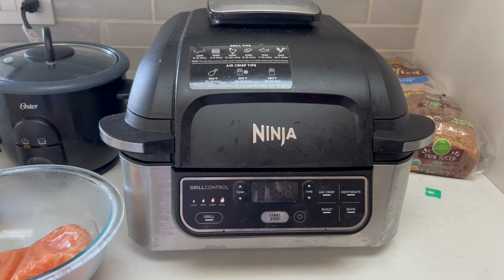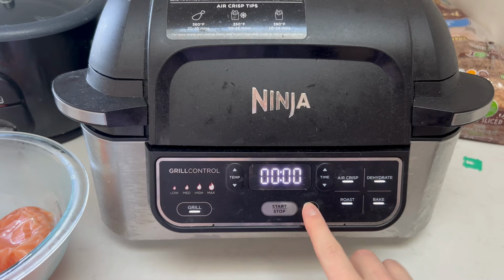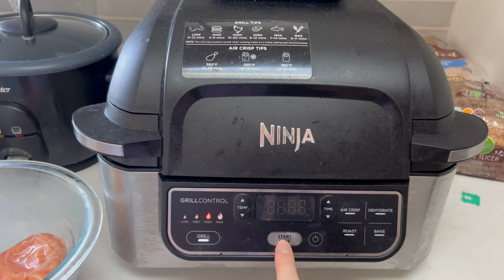And when I'm doing the salmon, I always just turn the Ninja on and press on the grill. So it comes out to 500. Gonna start. This usually takes like 5 minutes to preheat, and then I just leave the salmon in for about like eight minutes, I would say, and it turns out perfect.